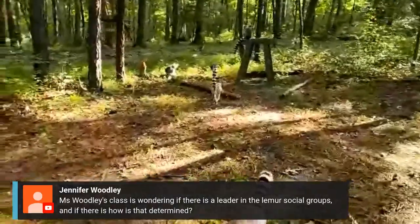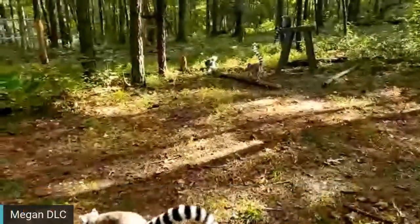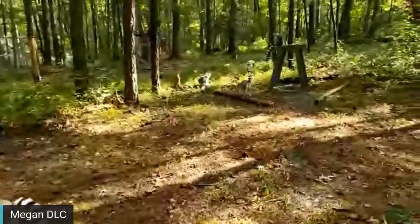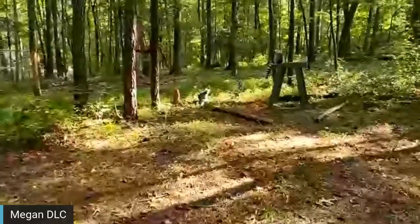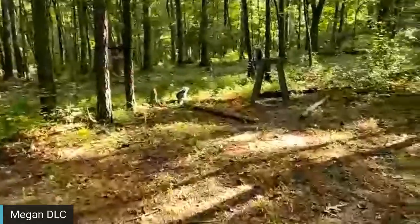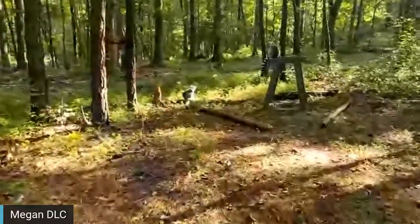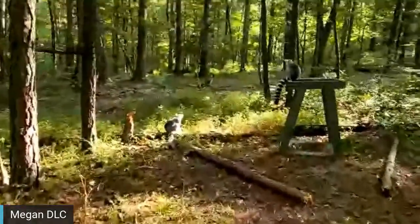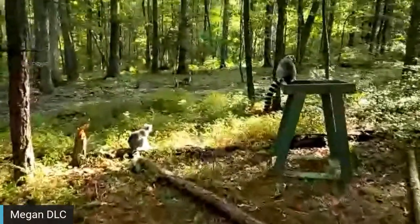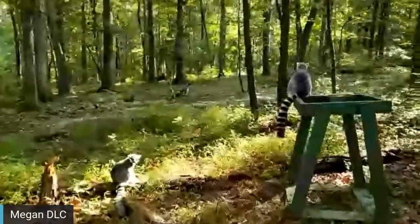So the leader is usually the mother of the group. So it's always going to be a female. Well, always is a big word. It's almost always going to be the female in lemur troops. You see a lot of female dominance in almost all the lemur species that are in social groups. And in this particular group of ringtails, we have a really interesting thing that's happened.